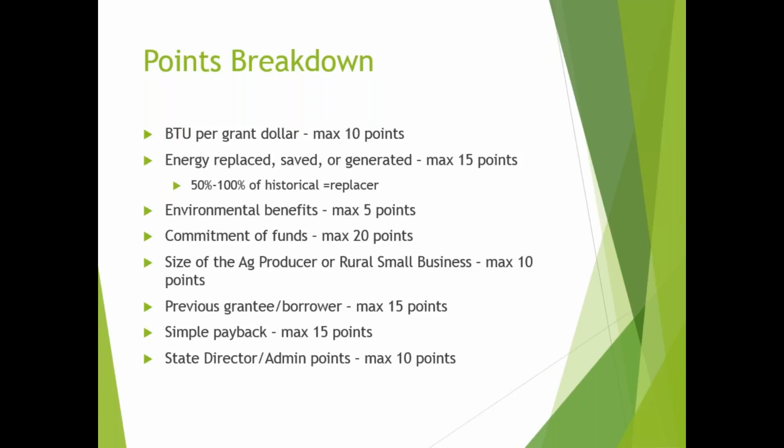Size of the ag producer or rural small business. I'm actually not sure whether smaller is better or bigger is better, but not worth as many points. If you're a previous grantee or borrower, I think they prefer you to not be. It doesn't disqualify you, but if you've never had a REAP grant before, you get more points.